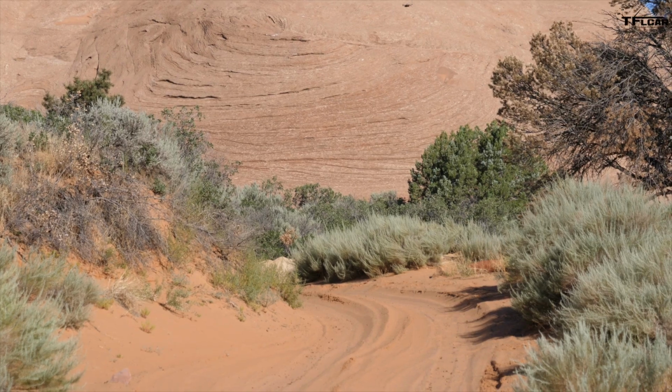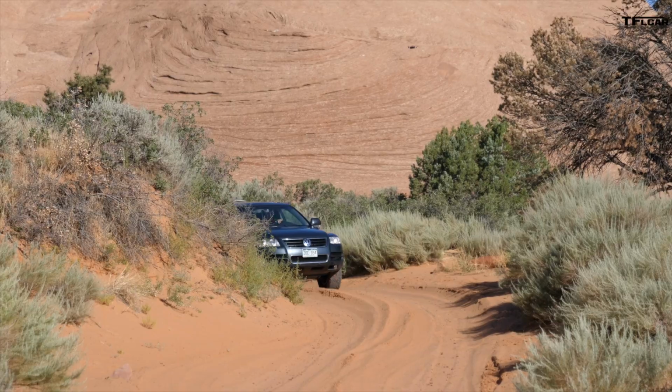Alright, so the Mercedes G Wagon is probably not a surprise for many of you out there who know what it's made of, who know what it can do. But what about the lesser breed of off-roaders? And it turns out there's a ton of them, starting with the Volkswagen Touareg.